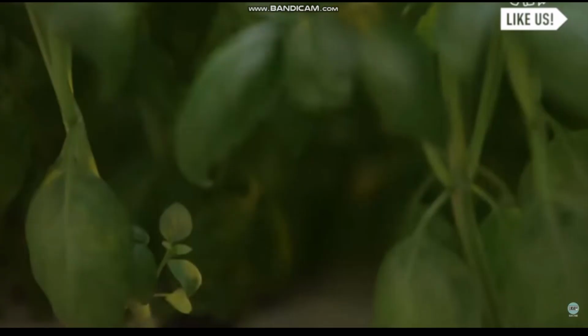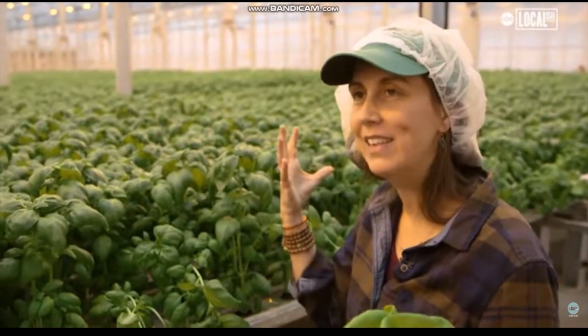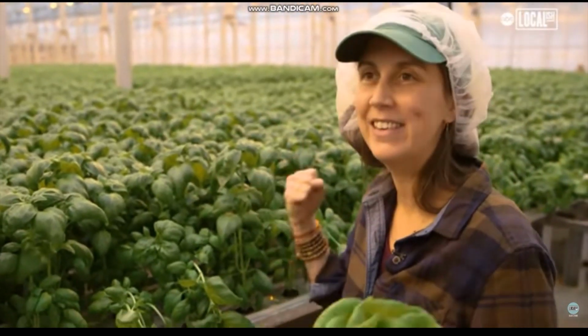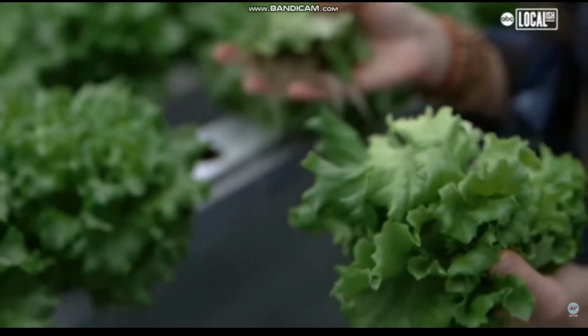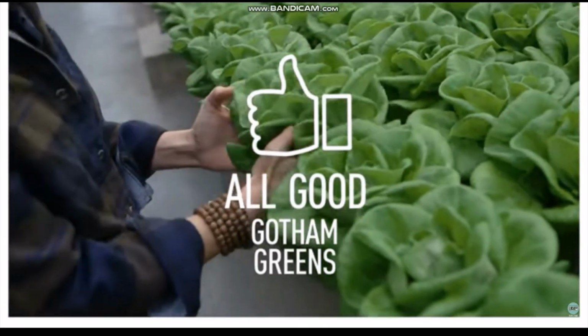Weeks ago, opening the door on the first basil harvest, you open the front door to the building and it just smelled like basil, and I was like, all right, we're in production. Gotham Green started 10 years ago. We're a Brooklyn-based company. Moved to Chicago. We started here in 2015. This is our second location here in the Pullman neighborhood now, and we are expanding nationwide.